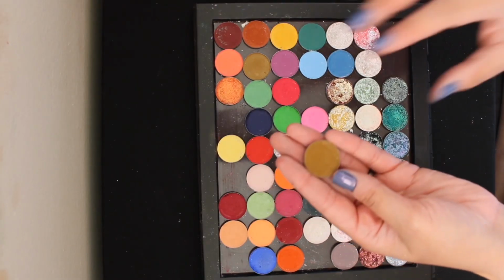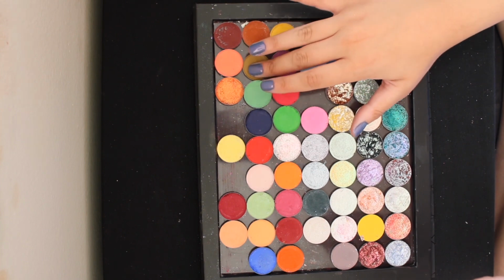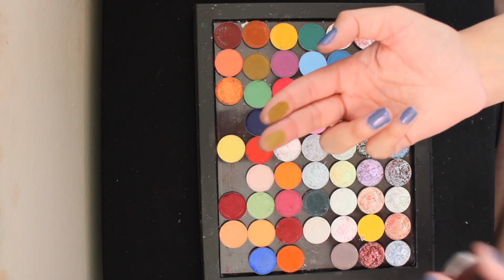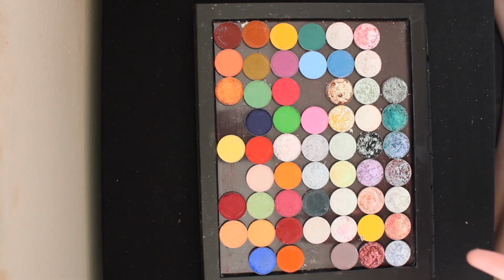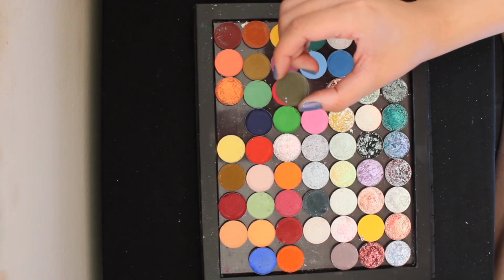So one thing that stood out immediately is I have this shade from the Juvia's Place Nomad palette, and then I recently depotted this shade from the Ace Beauté Classical Paradise palette. The Juvia's Place one is darker. Is there a dupe for these in that Sydney Grace palette though? Oh, you gotta be kidding, none of them are the same. Okay. They may look similar in the pan, but they are not the same, so you get to live another day.